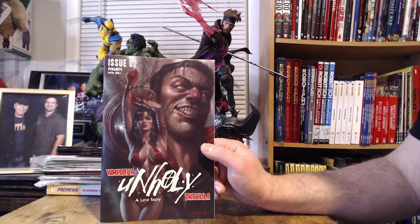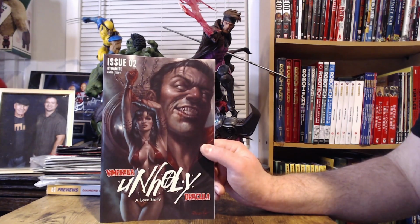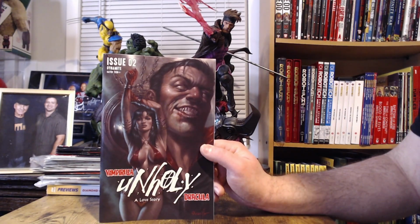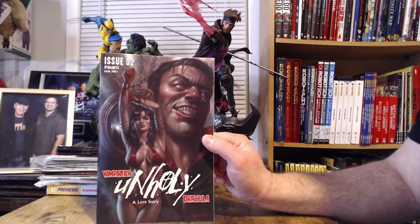Also, time is running out for Vampirella and Matt to stop Matt from ever becoming Dracula, and it seems like in order to do that, they must consummate their union with a sexy time mixed in with a little blood rite ritual. All right, so this was a fun issue to read. I really liked it.